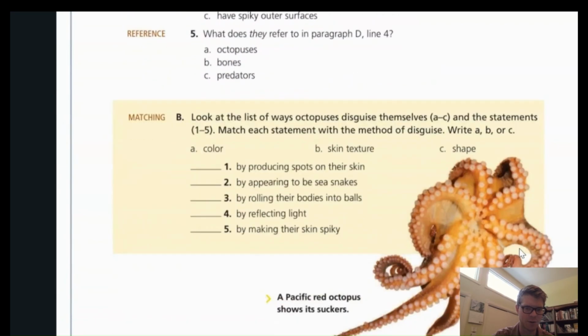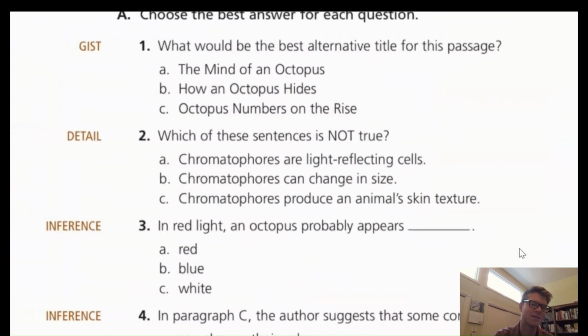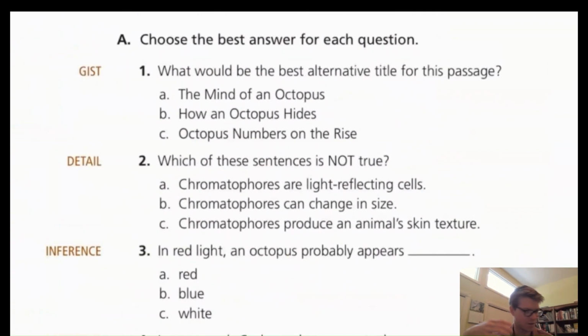Reading comprehension. We're going to do this now together. The gist. What is the gist? Well, remember, the gist is what it's mainly about. What would be the best alternative title for this passage? You choose.